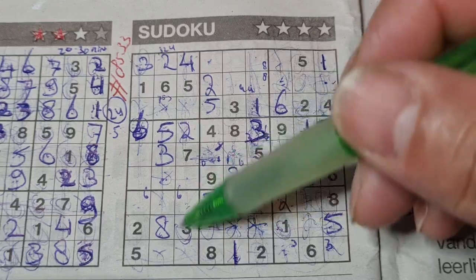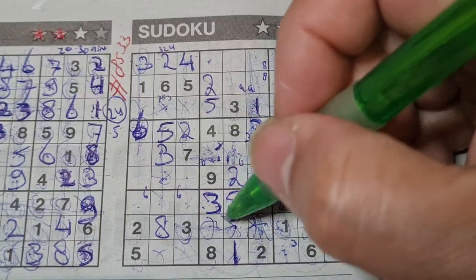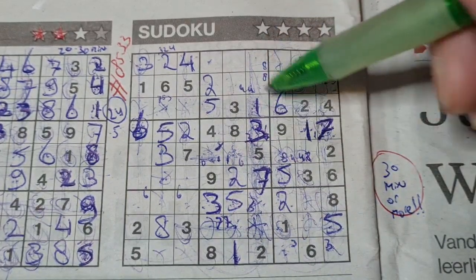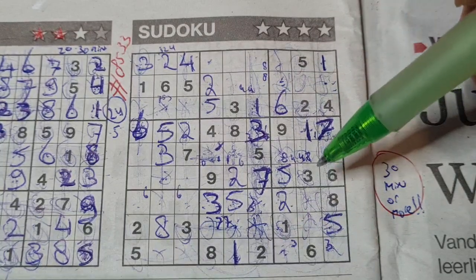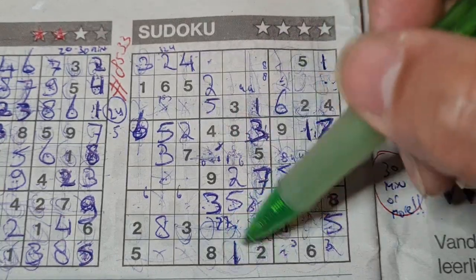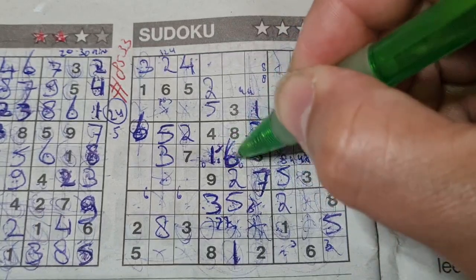Need a 7 in this big square. We have a 7 in this column. No 7 in these 2 boxes. So the 7 could be here, could be there. 5, 3, 1. 7, 7. 1 and a 6, we already have a 1 in the middle column, no 1 there. 1 should be here, and a 6 goes there.